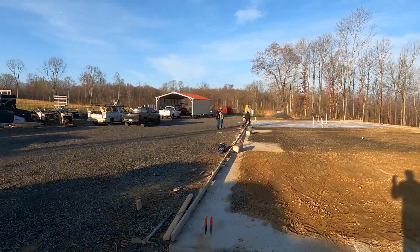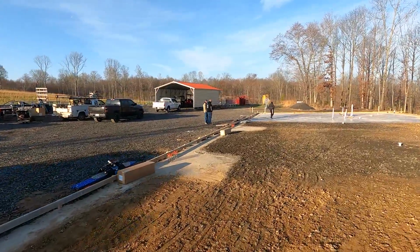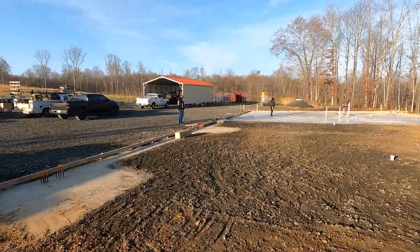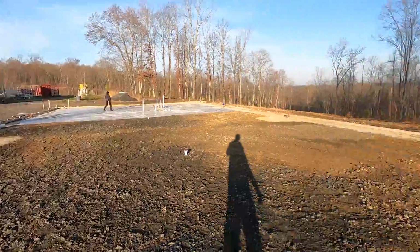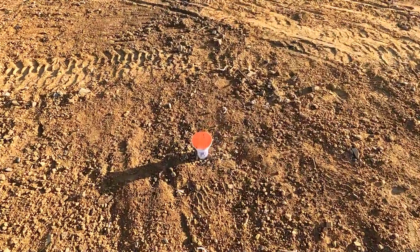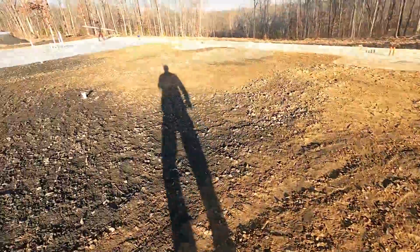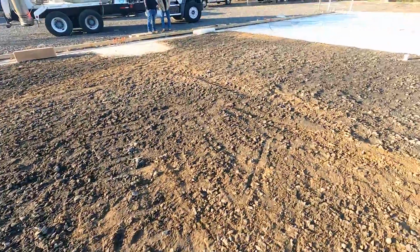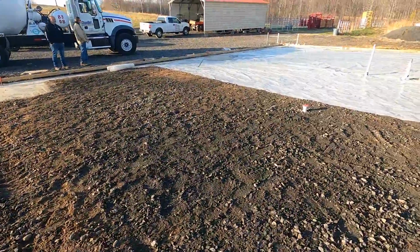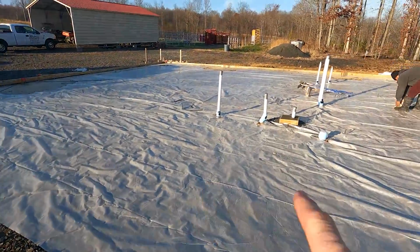It's a big project for sure. These guys have done an awesome job. This is Ray's Concrete, a local concrete company here in North Carolina. What I have here are three floor drains right here. So that'll be the depth of the concrete right here. We're gonna pour right up to those floor drains. Needed floor drains in the shop in case we pull in a wet vehicle or something like that. Or in case we get a big flood.